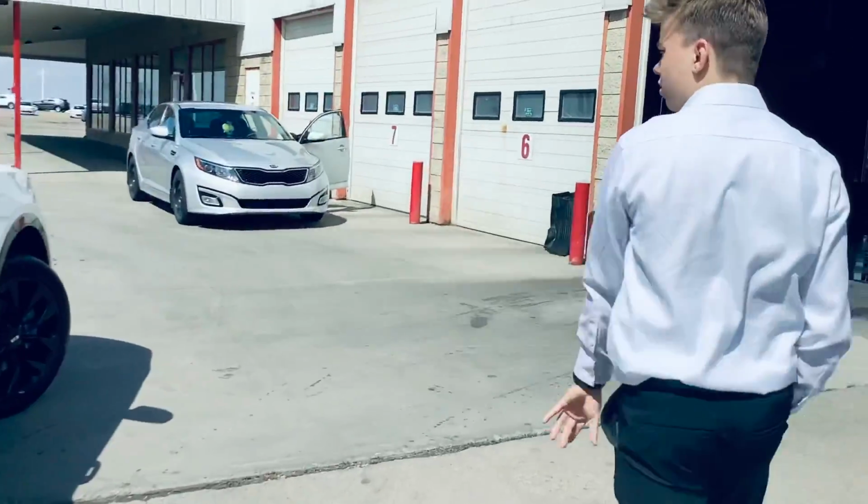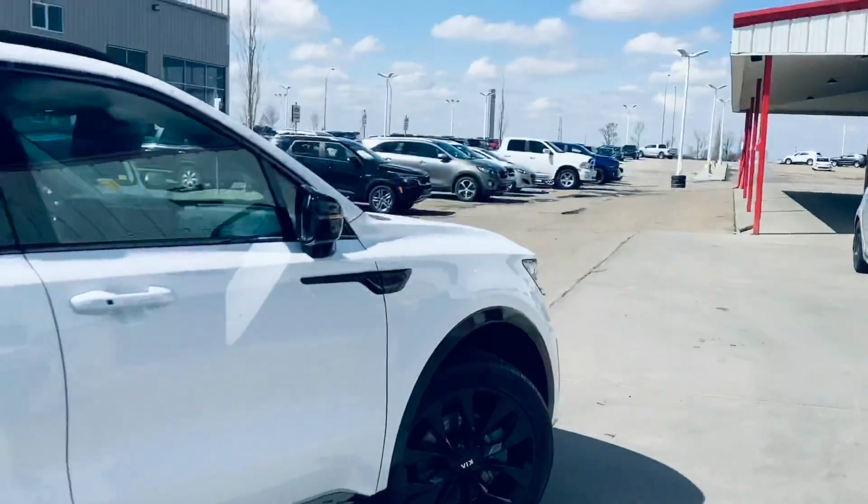If you look at the vehicle here, this is currently available for sale right now. With these Sorentos, they've pretty much been selling as soon as we get them, so if you are highly interested in the vehicle, give me a call back here at 780-449-4499, and I'd love to have a conversation with you, see what we can do to help you out.